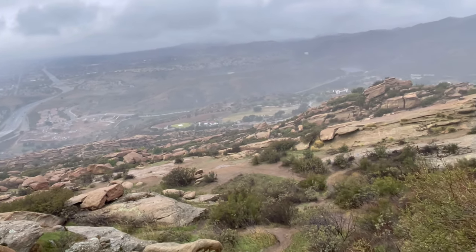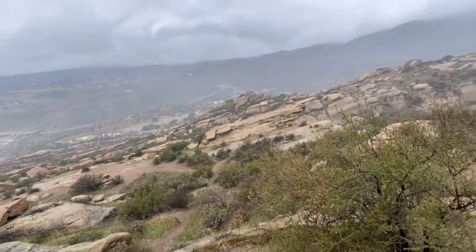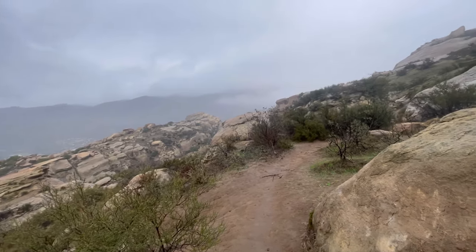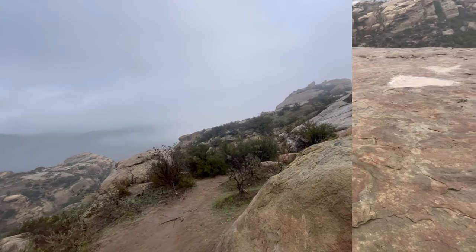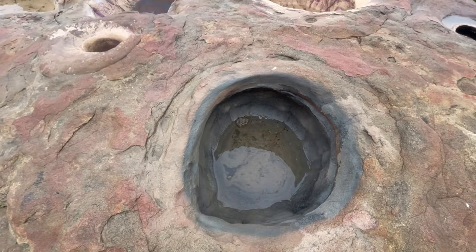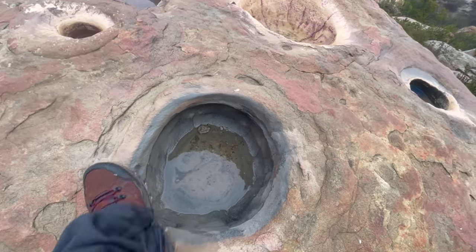If you use the AllTrails application, in around 0.9 miles, you keep going uphill instead of going to the left. And then you're going to end up on a huge rock with these holes. Once you make it to this point, you are actually standing on top of the cave. You just look for it underneath on the right or the left. Be very careful because it's very, very slippery, especially when wet.